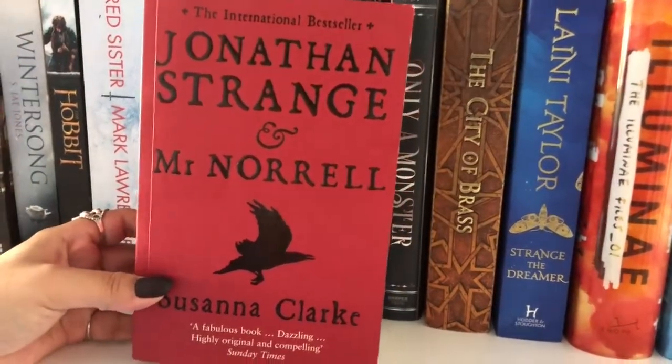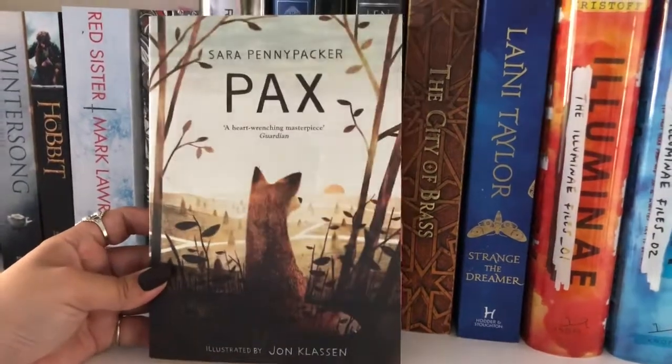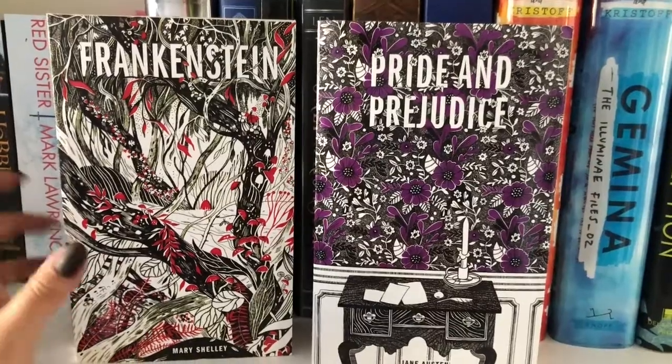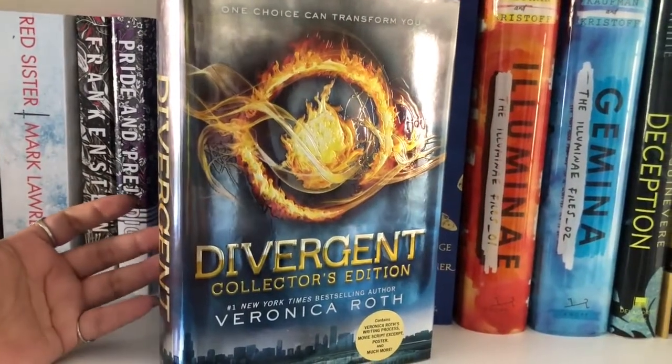Jonathan Strange and Mr Norrell by Susanna Clarke. Pax by Sara Pennypacker, a heartbreaking book. Winter Song by S.J. Jones. The Hobbit by J.R.R. Tolkien. This ARC of Red Sister by Mark Lawrence. I'll Create editions of Frankenstein by Mary Shelley and Pride and Prejudice by Jane Austen. Collector's edition of Divergent by Veronica Roth.